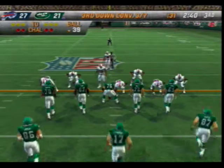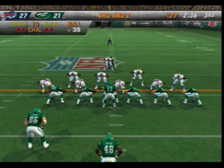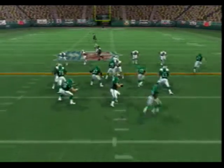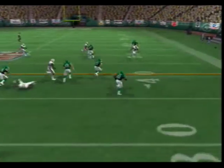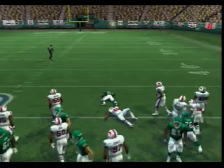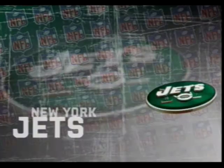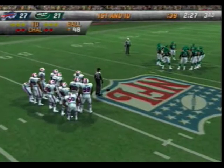Ball on the 39-yard line. Buffalo goes with a four-man front. Passing here on third and short. Throws it. Pollard is there on the stop at the 48-yard line. This is a great block. Watch here. He just barrels into the defender, taking him right off the turf. Now that is a textbook block right there.